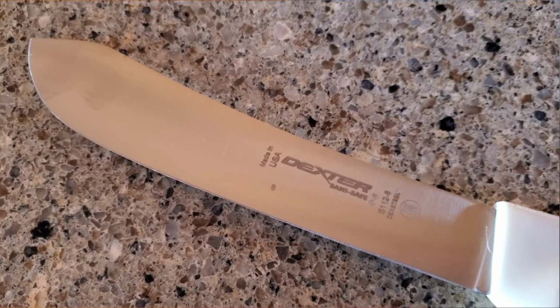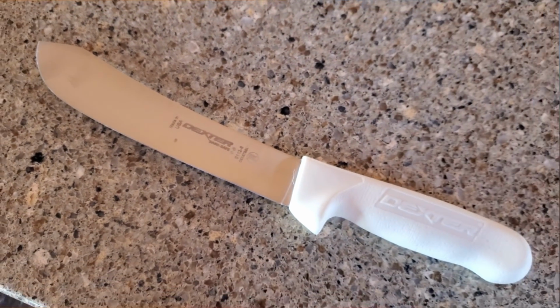And the next knife is more of a butchering style knife, I guess you could say. I think this is about an 8-inch knife. It's a little bit thicker knife, so you can kind of get through some larger portions of meat with that. So I think that'll come in handy on larger animals.